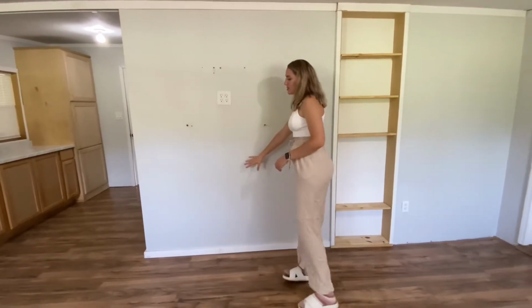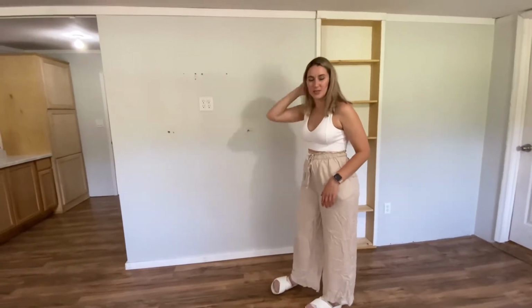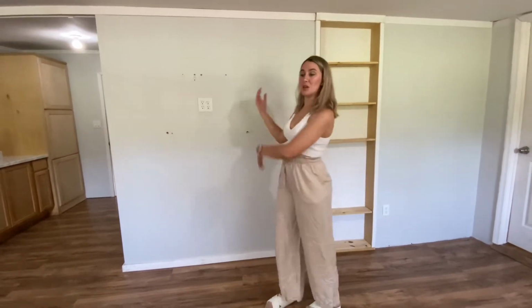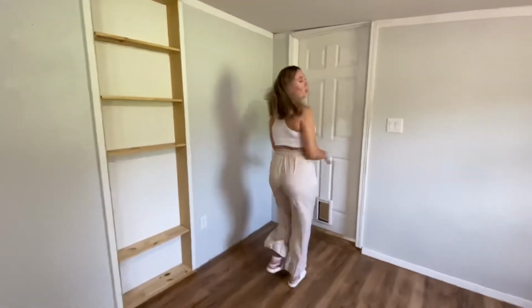And then underneath my TV, I'm gonna have my dresser, which you guys have seen in my videos. It's in my room, so just my big white dresser. But it's no longer gonna be filled with clothes, it's gonna be filled with other junk that I have.